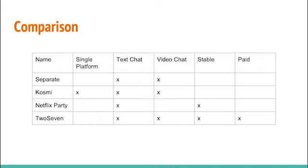Netflix Party. With Netflix Party, everyone must have their own Netflix account. It does give you a text chat. Netflix Party does not support video chat, though, and it is quite stable. It is very good at syncing up your accounts. There's only about a 1 to 2 second delay between the host and anyone watching the show. Furthermore, Netflix Party is free to install as an extension and piggybacks off your Netflix account.